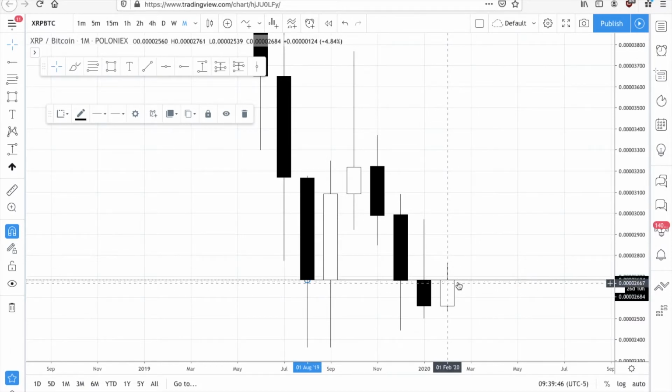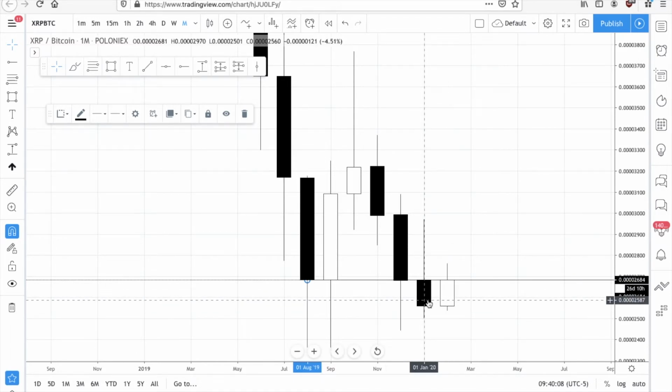We were currently rejected. But remember, this is a monthly time frame. So we can easily wick up, I think, all the way up to roughly that 3,000 number, okay, and still be rejected down and still close below this monthly resistance. Now, if we do happen to close above with vengeance, then that means that this section here was just a deviation, okay? And it means that we weren't necessarily going to be going down. It was just a way for market makers to fill their orders.